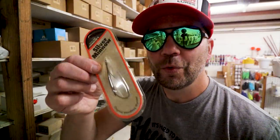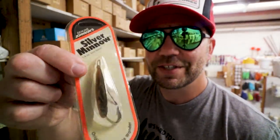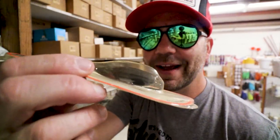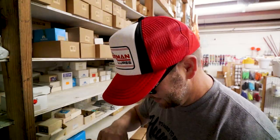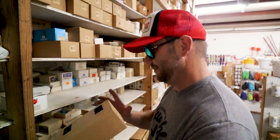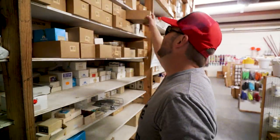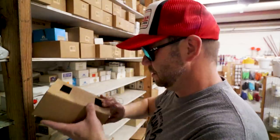Oof, I love it. Check out that old packaging. So there is the old logo for the Johnson silver minnow in a 1/4 ounce black version. That's what we're doing here in Austin, just going through random dealer boxes of vintage baits. There's boxes and boxes. I just don't know what else is in here.